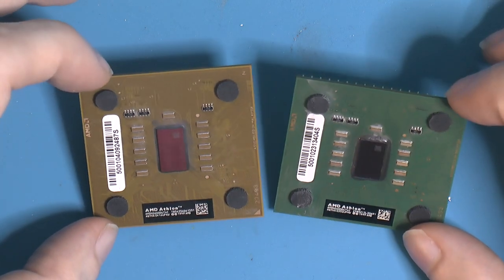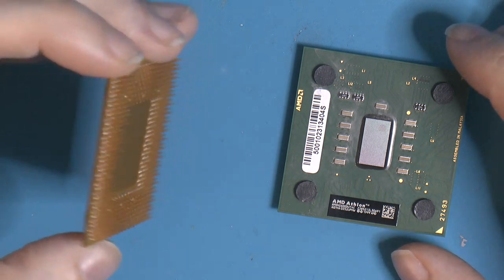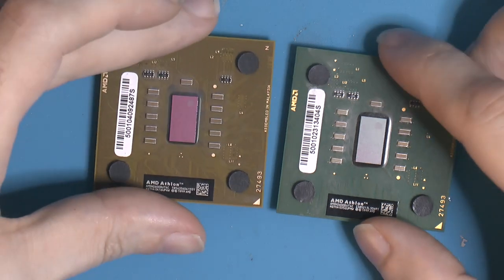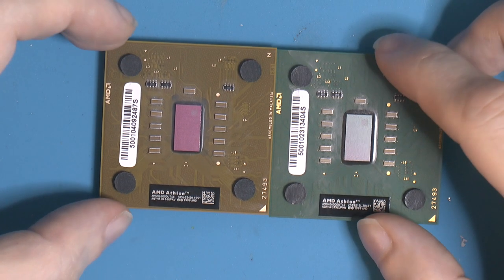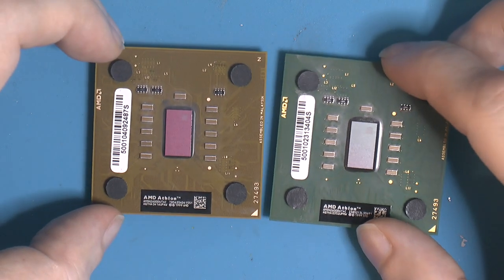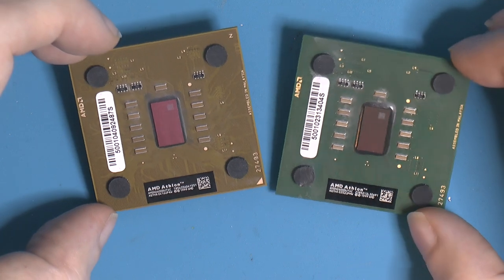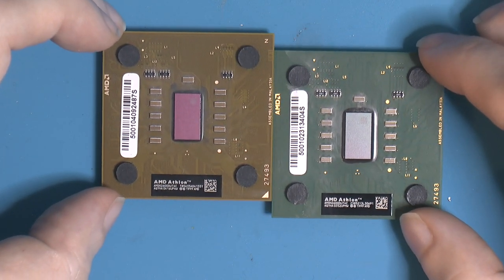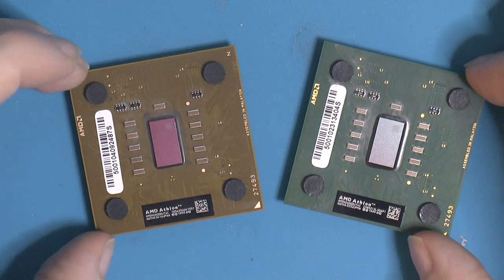So yeah, the extra cache is what I'm hoping will give a nice boost, because we are limited mostly on the 760 platform by the memory bandwidth, so extra cache won't hurt that. It should hopefully give a few more percent performance. And I'm not sure how much the extra clock will give on that platform, but we'll benchmark and find out what these things can do.